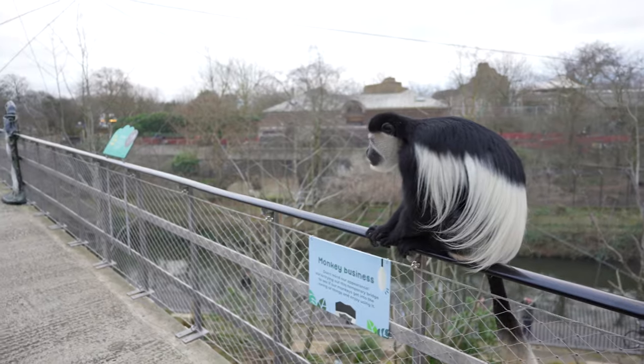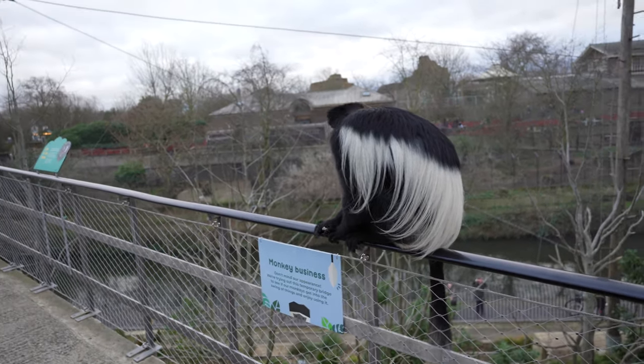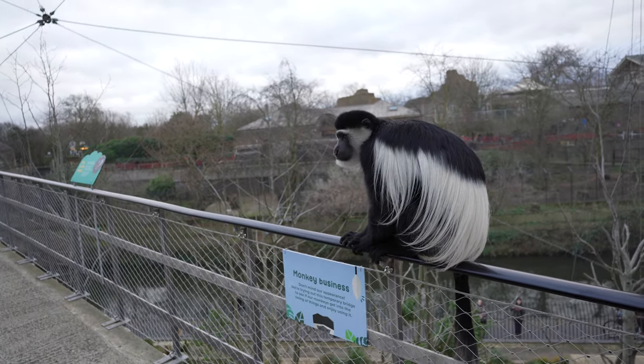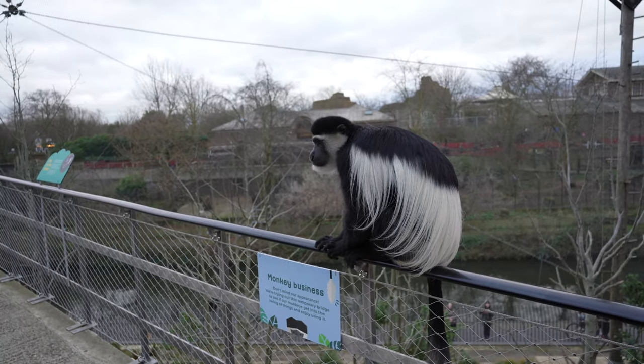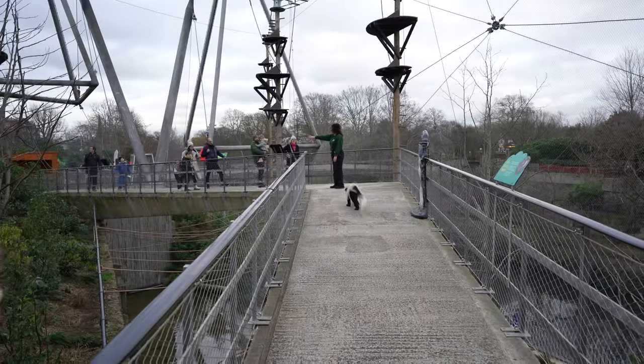He's just standing right next to us. That's what we'll see. Just chilling. Is this a metre away? Yeah, you're a metre away. You're okay, just stand still. There we go. Look at him go.